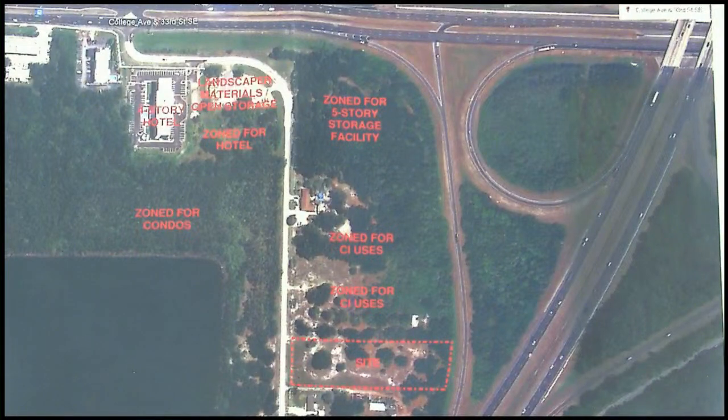To the north of it is a variety of more intense zoning districts and uses. The next two properties to the north are zoned CI, commercial intensive use. Then there's a residential lot, and then to the north of that is a 5-story storage facility that's being constructed on that site. To the west of that is a landscape materials business with open storage, 2 hotels, a gas station, another property that also has PD zoning for a 3rd hotel, and property surrounding the large lake that is a PD zone for condominiums.